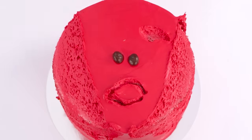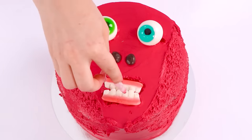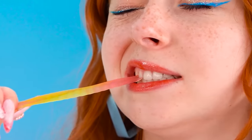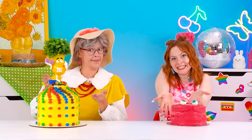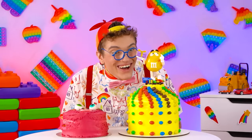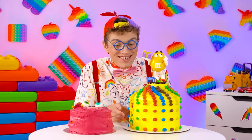Let's make a face out of the cake. Mmm, so good. Now for the eyeballs and the gummy teeth. The worms are quite gooey and can go as the hair. Wow, I definitely will win. Sam is super excited to taste test. But what's that? No! Jeez, I'll still give it a go. Mmm, it's okay. Could be better.